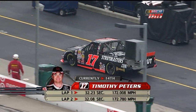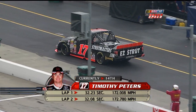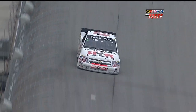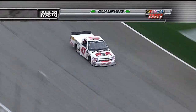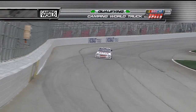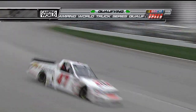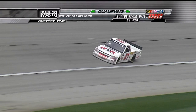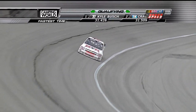Great cast of characters on that show, and there's Timothy Peters, 14th quickest of the 20 trucks that have made a qualifying run so far. On the track, Brendan Knupp will put his truck in qualifying mode and head around for 2 laps. And let's go down to Adam Alexander.